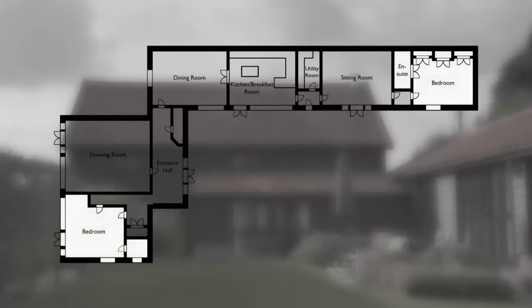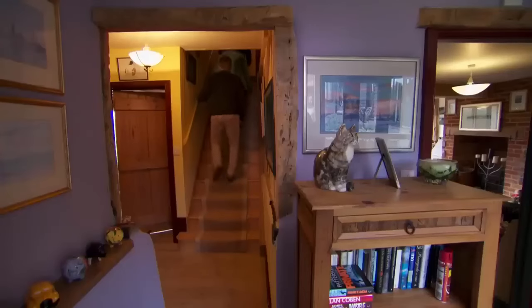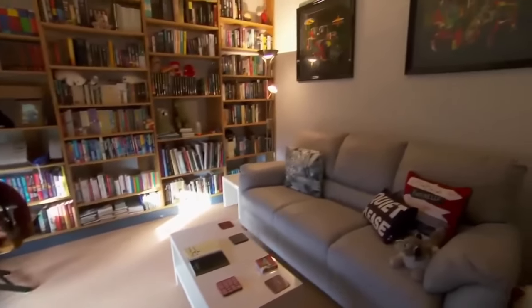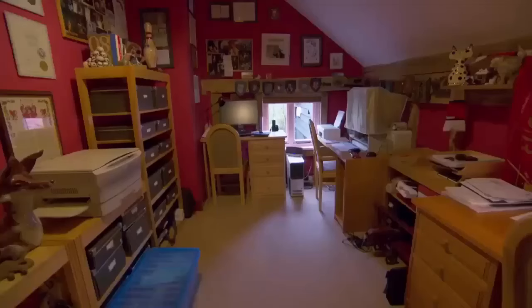Due to the unique layout of this barn conversion, on the ground floor, there are two double bedrooms and two bathrooms located at either end of the property. On the first floor, there are a further three double bedrooms, one currently used as a library, one as a study, and two more bathrooms.